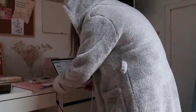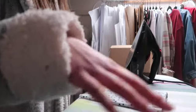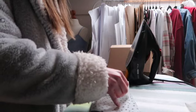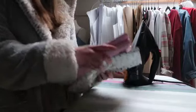Tuesday. I just got home from work, had lunch, and it's freezing, hence why I'm in a dressing gown. Hope you don't mind. And I'm now going to see if Etsy is playing ball so I can get my orders out. And I think we have success. Walk to the post box.